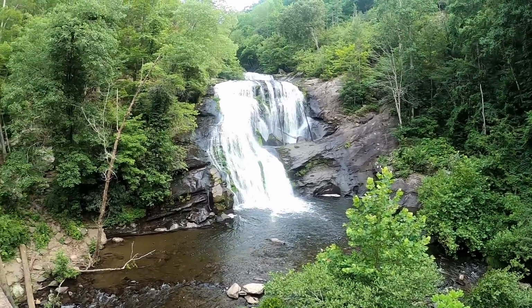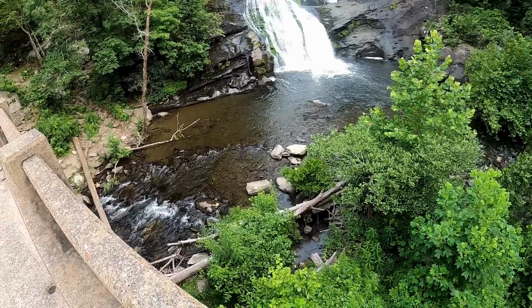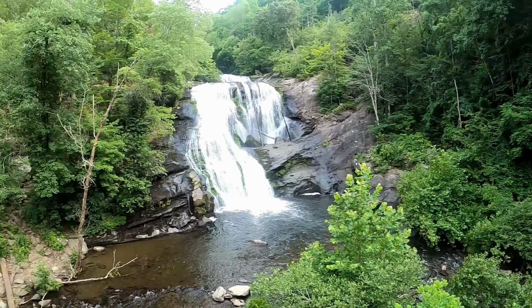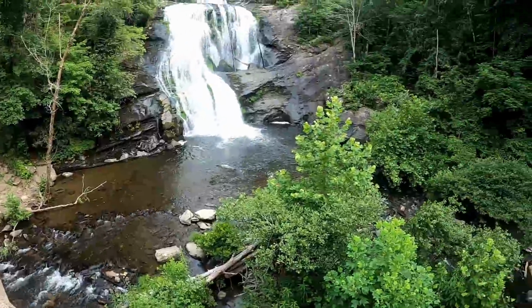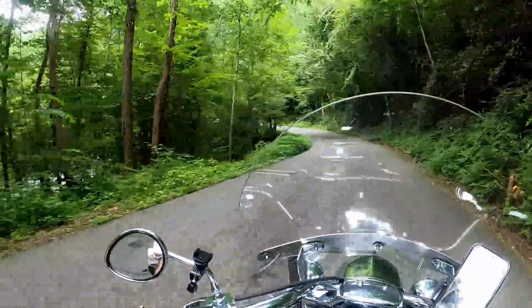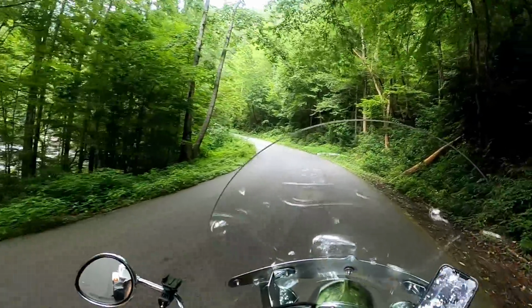Man, look at that. That is sure a pretty sight right there. That is Bald River Falls. Well, let's mosey on back in here and see if I can find my campground.